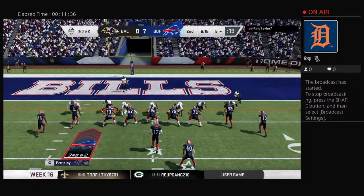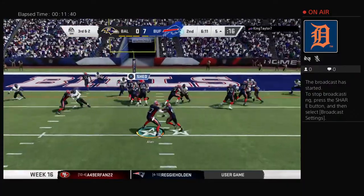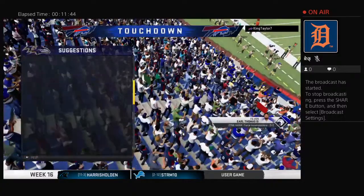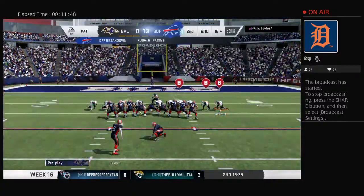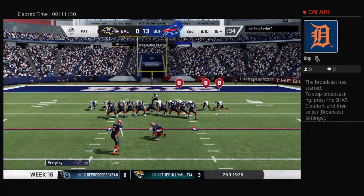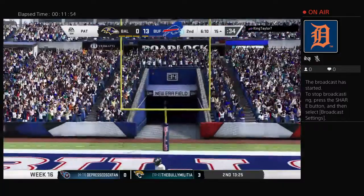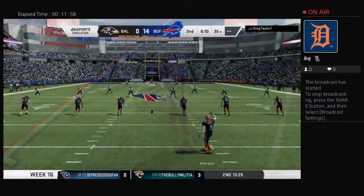They'll try to run for this with Singletary. And he takes it in across the chalk for a Bills touchdown. Devin Singletary, his 9th touchdown of the season. And the Bills will add on to their lead. Extra point splits the uprights, and that'll make the score 14-0.